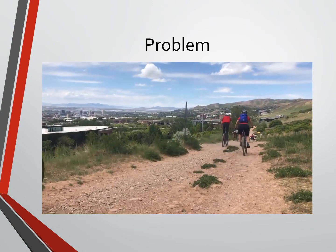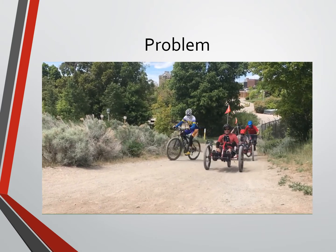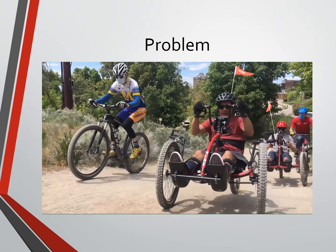The riding experience is also not great on current trainers, as the resistance levels they can provide are limited and difficult to adjust. The goal of our project was to address these issues by making an easy to set up and use prototype that offers smart features that give the user a better and more dynamic riding experience.